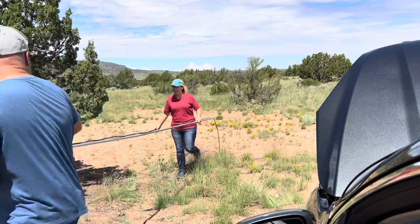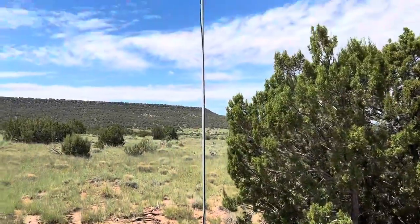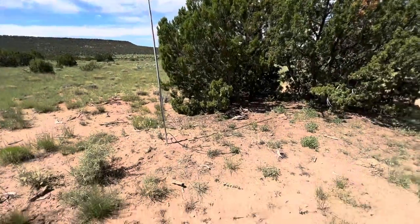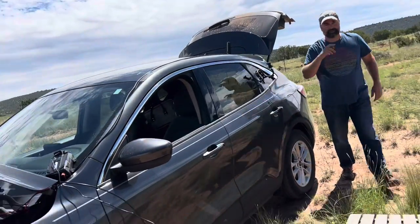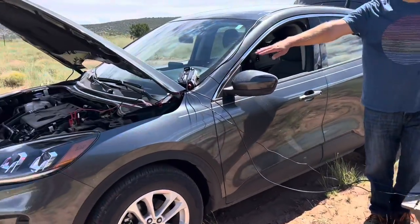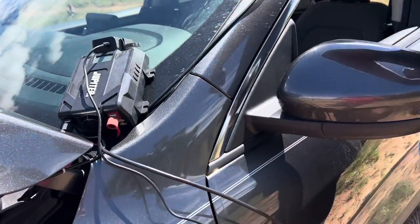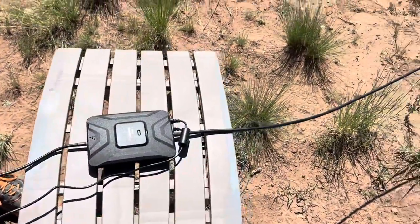I can turn it off anytime. All right. 20 feet up. So now let's connect this. Okay. So I got this hooked up. Just over here, we got the power. And then you just follow the line all the way up. So here's the main booster. There's the antenna.